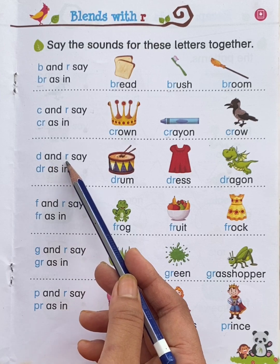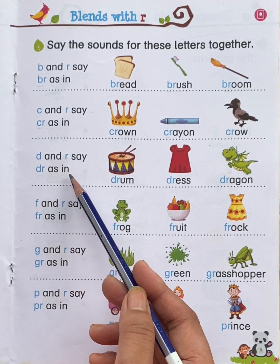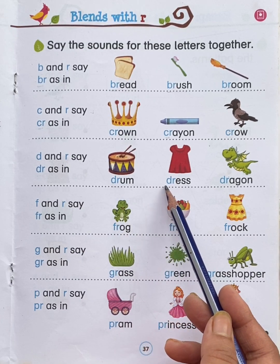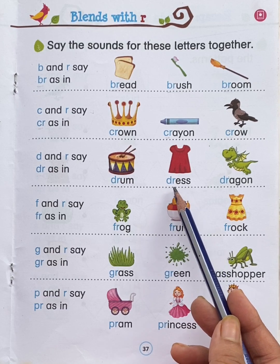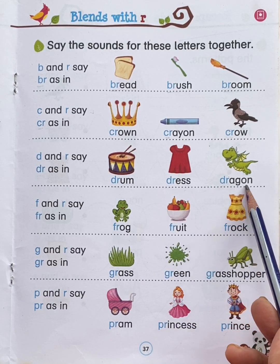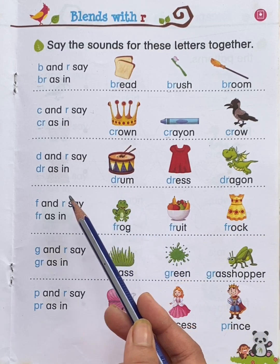D and R. Say dr. Dr as in drum, drum. Dr, dress, dress. Dr, dragon, dragon. Listen to the dr sound.